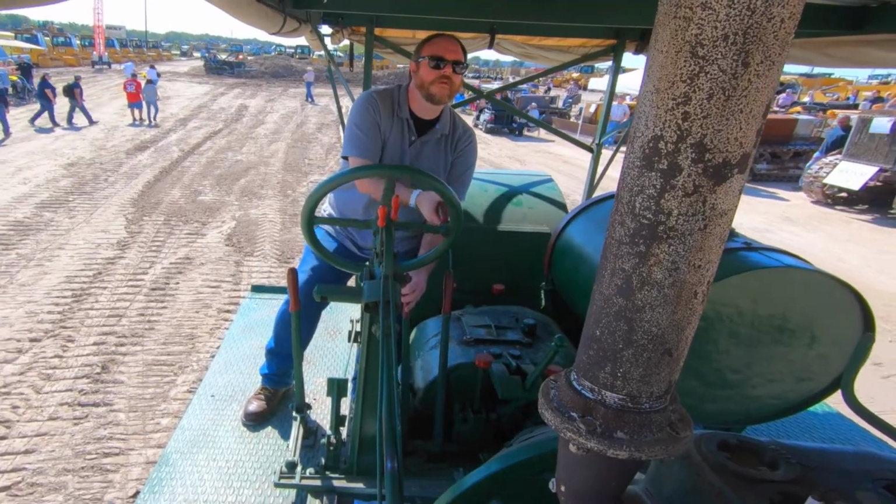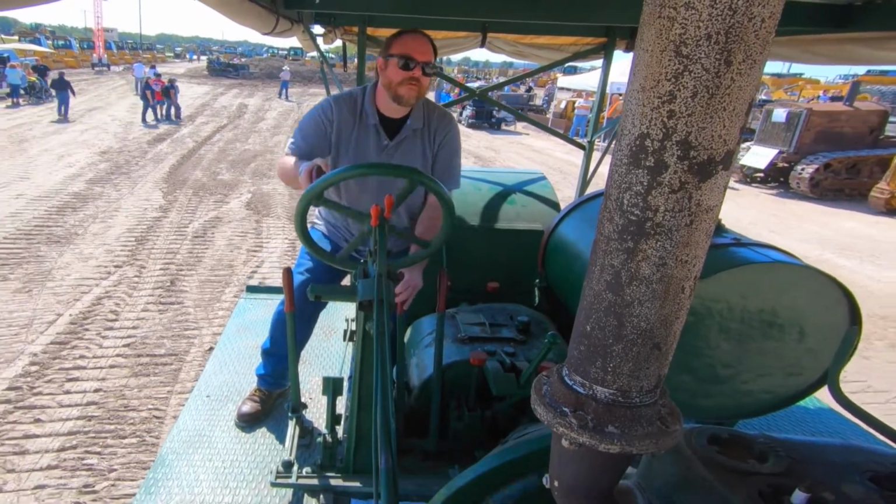So number one, the thing is absolutely priceless, and it's a horse, which of course is an interesting irony actually, because that's what these machines were meant to do. They were meant back 100 years ago to replace horses.